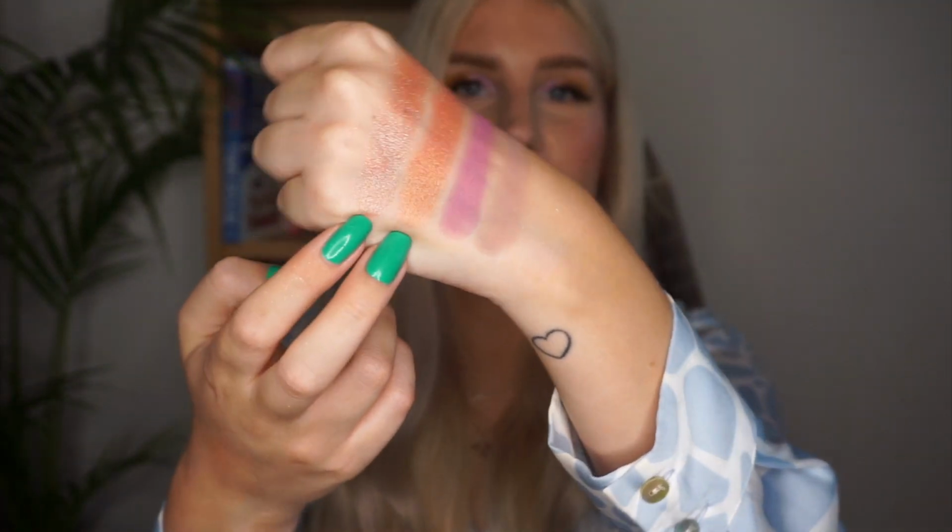But just watching them, they seem to be equally good as the other palettes, or like the formula seems to be the same. So again, let me just swatch out some of my favorite shades in this palette and show you what they look like. So here you have 4 of the swatches. You have 2 of the shimmers on top.